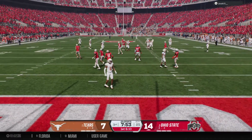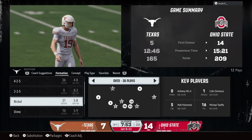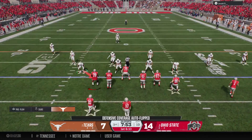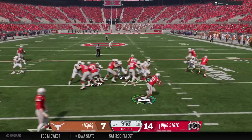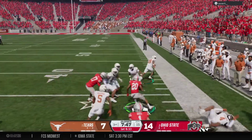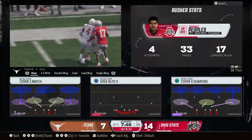Not what he was hoping for. Instead of pinning the offense deep, it's a touchback. Handoff here from the shotgun. Gets the first and still running. He runs out of bounds. That's a big gainer there.